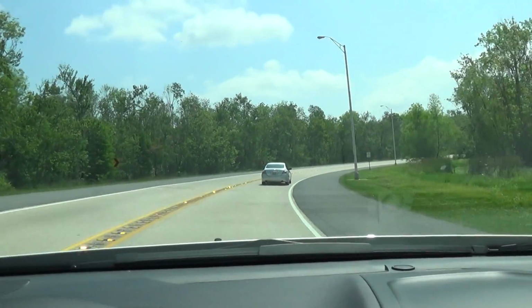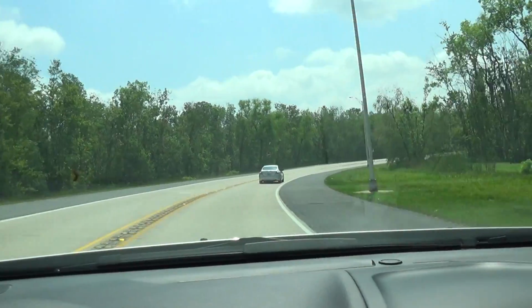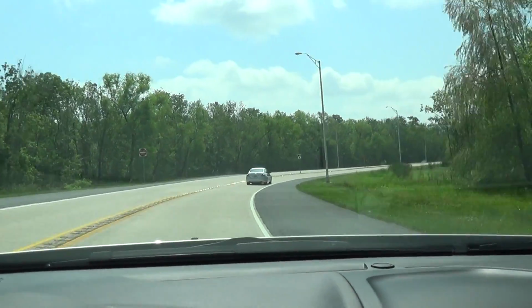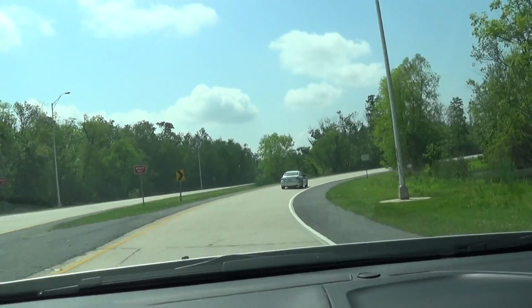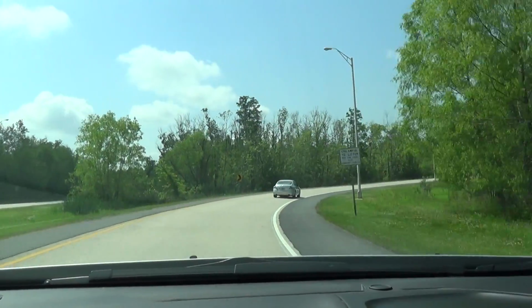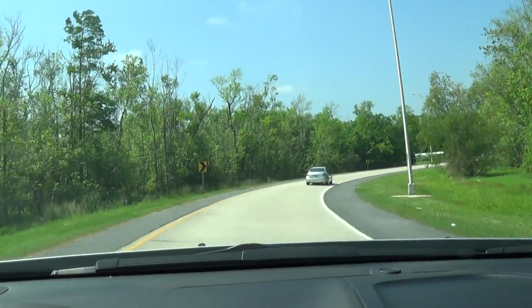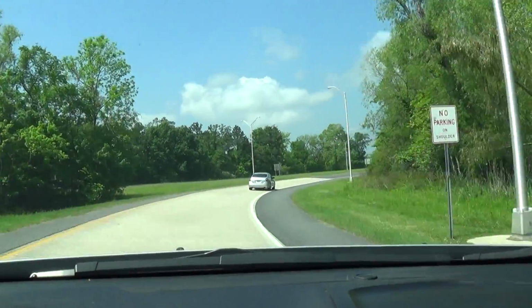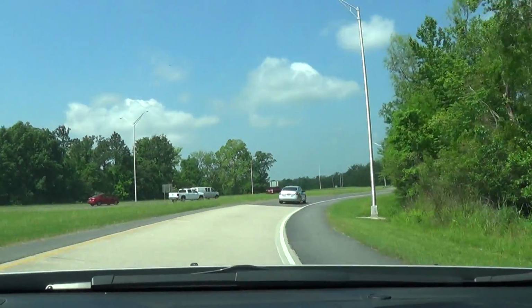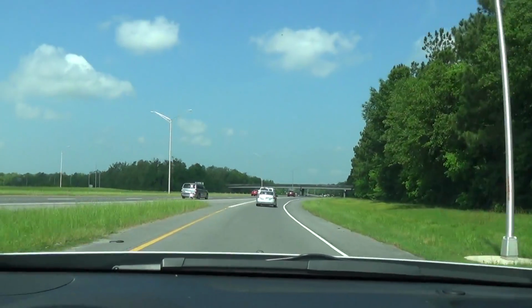We drove to Florida in 1976. Most of it wasn't finished. We had to get off and drive along the old road. I can remember that. We had a long way to go with it. And then they didn't finish it to Baton Rouge, I believe, until 1980. So it took a long time to build this Interstate Highway. And now I'll show you a little bit more before I cut this off.